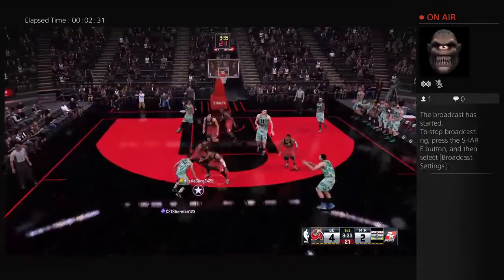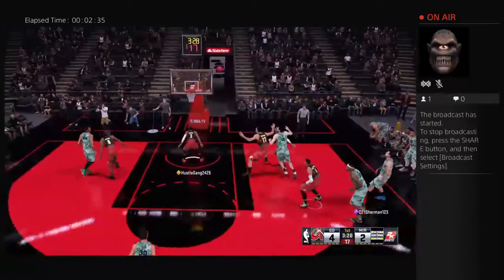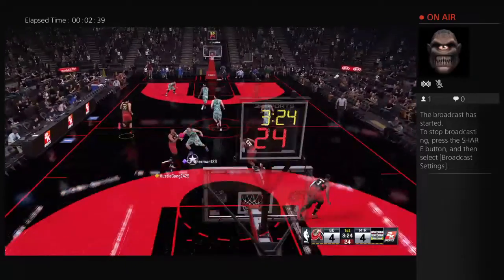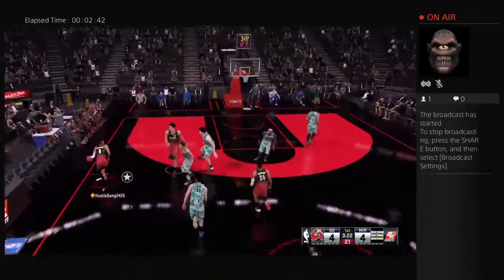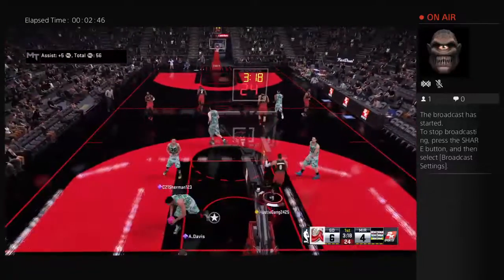Yao kicks to Curry. A shot by Thompson, and no one's around. Good, and Curry gets the assist. And boy, did they need that one. Their first make in the 5 field goal attempts they've had.